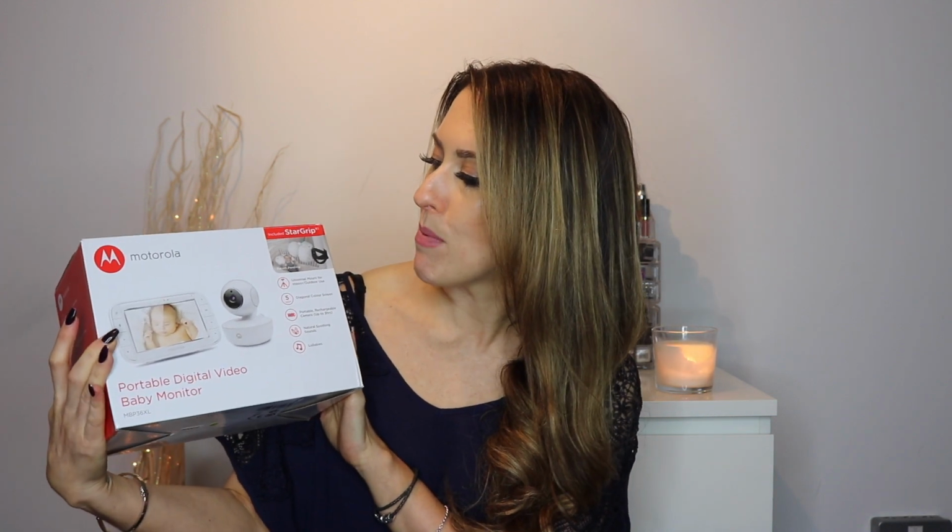This is a brilliant baby monitor. I hate him being upstairs and me not being able to see that he's okay, and this Motorola baby monitor is just the perfect thing. The screen is huge and it's a colour screen as well. It's got so many settings on it.